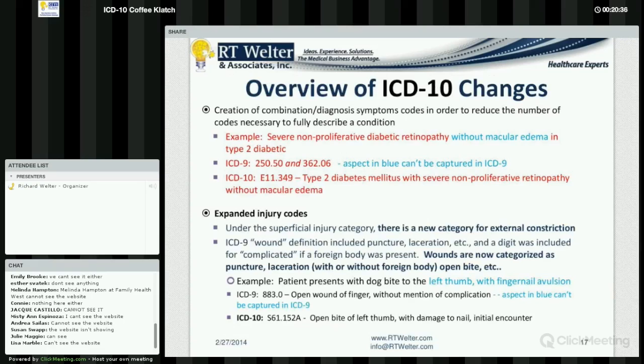Some code-specific examples of things that we can capture with ICD-10 that we are not able to capture with ICD-9. Everything in blue on this page were concepts that we couldn't capture in ICD-9, even if they were documented well and were present. Our first example has to do with diabetic retinopathy. You'll see in this code description we capture the type, the severity, and the manifestation of macular edema, all within one code description. The combination codes are very high level specificity in ICD-10.